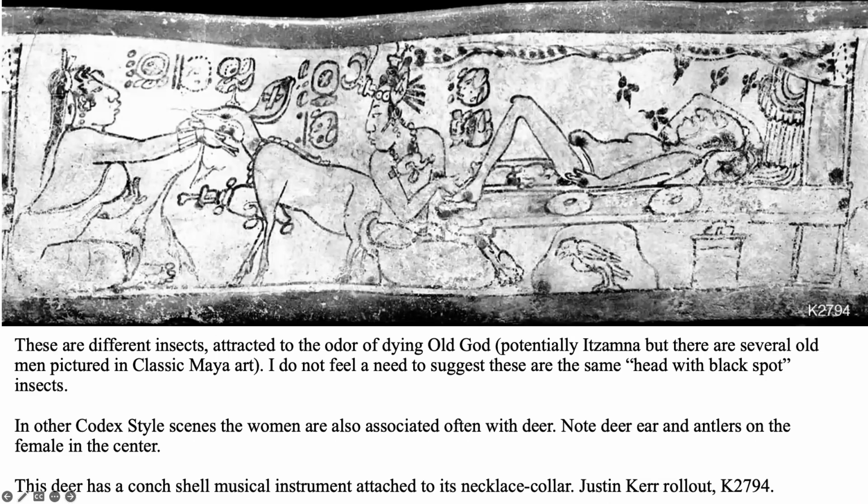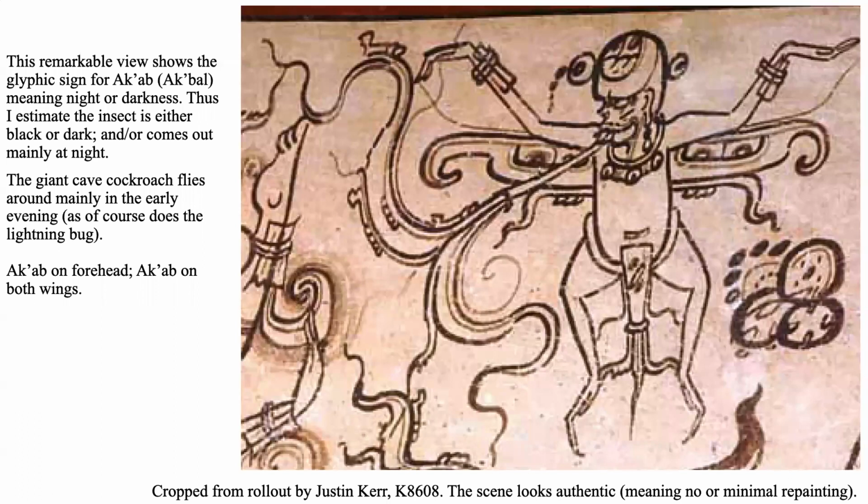See, here are other insects. Now, in this case, these are totally different. These are not the same. This guy's dying. He's probably putrefied, probably stinks to hell. And these insects are attracted to that smell. And then we have this wonderful scene from Justin Kerr. I'm pretty sure this is totally authentic.